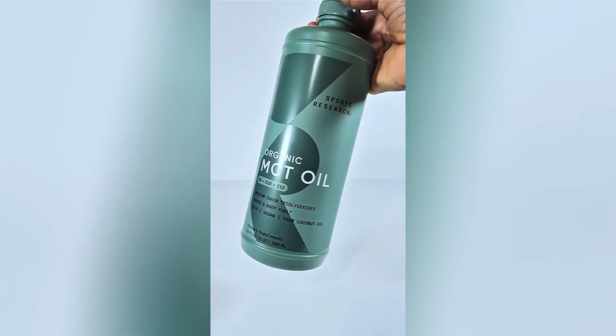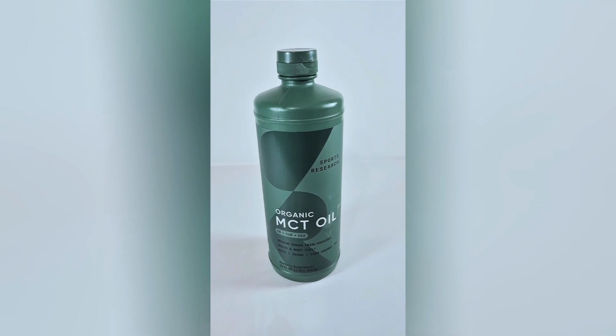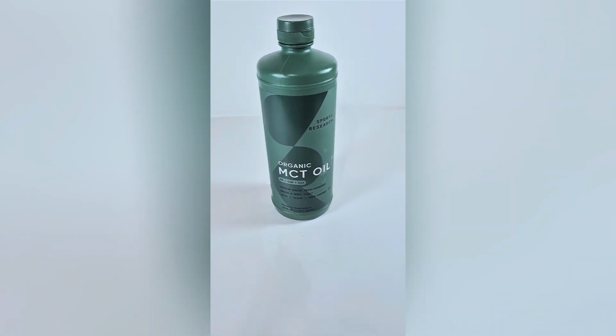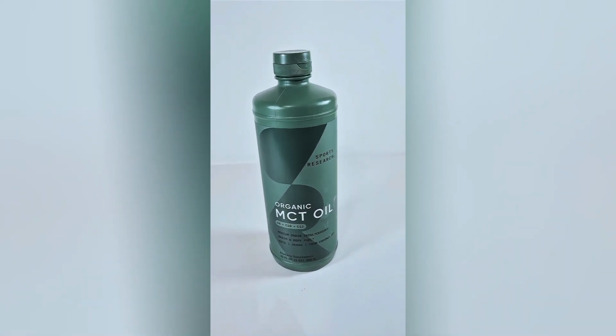So why use MCT oil? It's all about quick energy. Your body converts MCTs into ketones, which can boost brain function and energy levels without the sugar crash. Perfect for keto, paleo, or anyone looking for a clean energy source throughout the day.